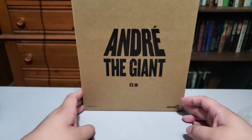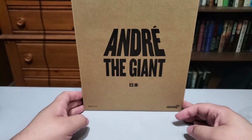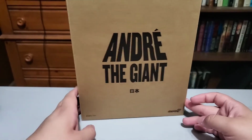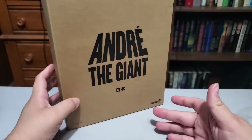And I got it because I've got the other one. Might as well get this one. I'm not going to dig the other one out to do a comparison, but we can go ahead and look at it. Just like any Super 7 Ultimate, it's got that box. It does ship in a bigger box, but then it comes in this one. So, yeah, let's go ahead and get to it.